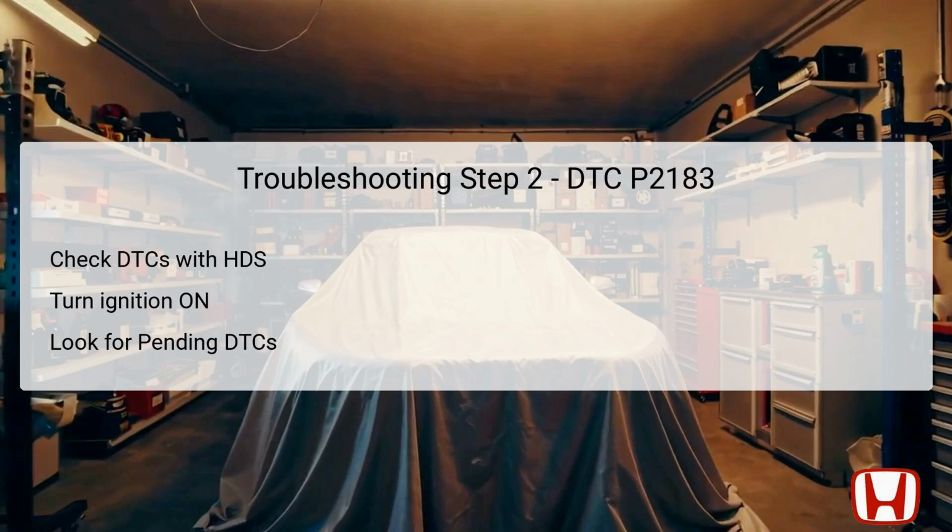During this process, pay particular attention to any indications of DTC P2183 alongside DTC P1116. If both are present, you will need to address DTC P1116 first, as it takes precedence. If only DTC P2183 is indicated, you can proceed to the next step in the troubleshooting process. Utilizing the HDS effectively here is crucial for identifying additional underlying issues that may not be immediately apparent.